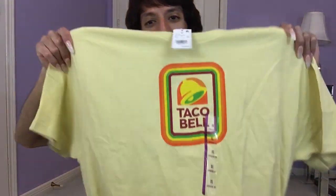So I kept seeing this shirt. I'm like, oh my god, not an easy shirt. It's extra large, just to be safe. I personally like shirts a little bit looser on me, but whatever. And this is $13. But I had a coupon, so I saved like $5 on the shirt. But isn't this cute? It says Taco Bell on it.